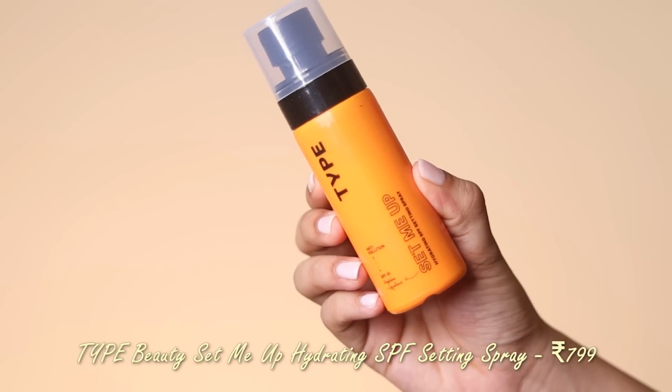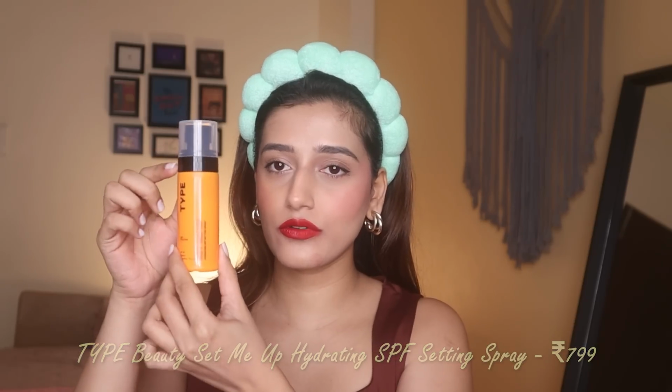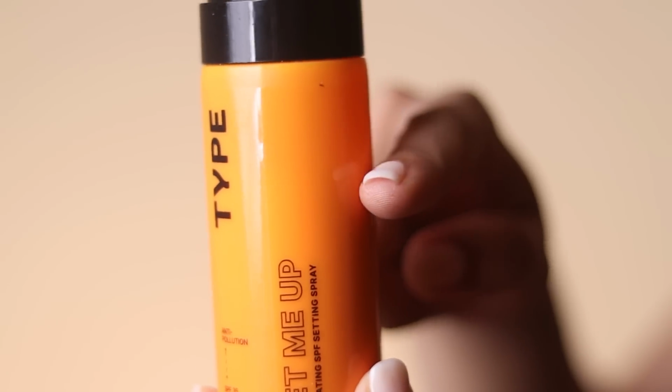And the least rated one is again from Type Beauty. It's their Set Me Off Hydrating SPF Setting Mist, and I don't know if you can see this, but the bottle is already so empty. It also says anti-pollution on it. Definitely a finer mist. It felt very easy to spray, and this is how both the sides look, you guys.